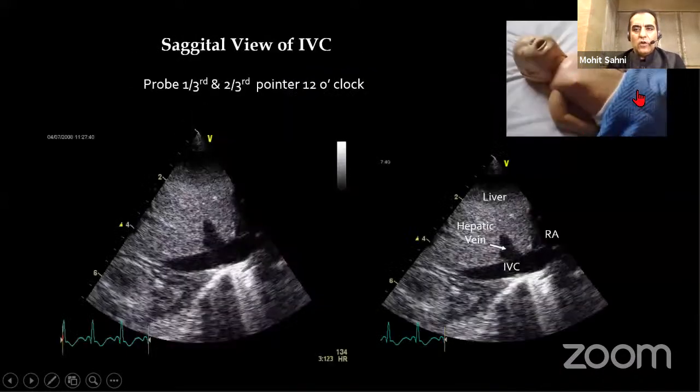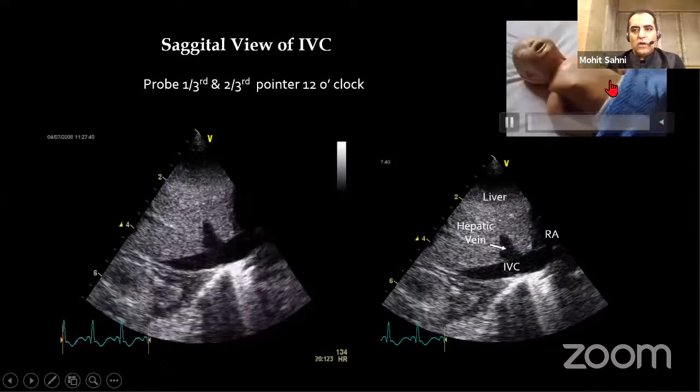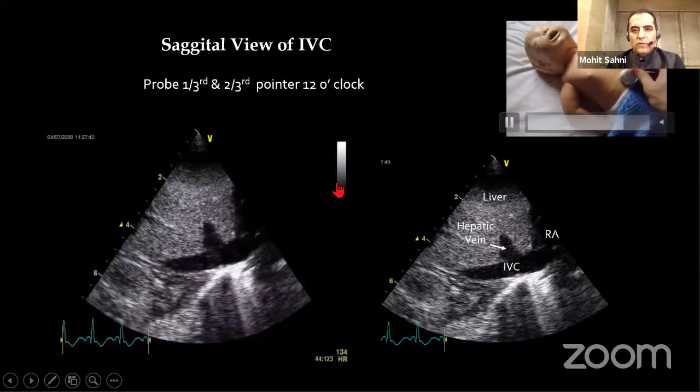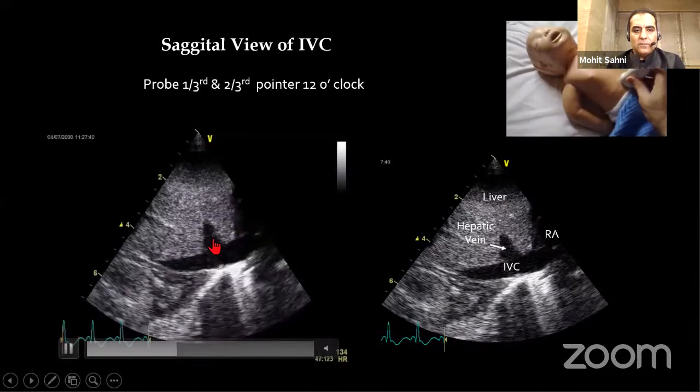And then it is longitudinal subcostal view. The pointer which was pointing at 3 o'clock, now it is pointing at 12 o'clock. If you sweep the probe towards the right side, you will see this IVC below the liver, and this is your hepatic vein.